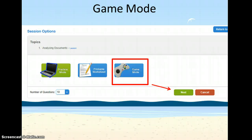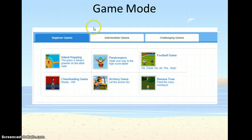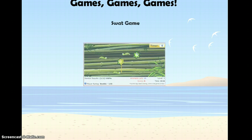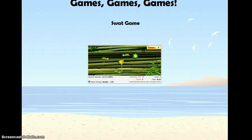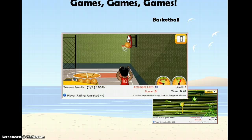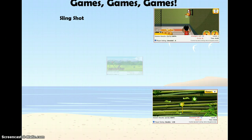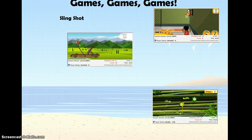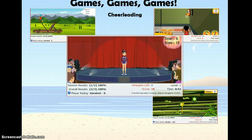You can also go to game mode. Again, you would just hit game mode and then next. And you will see that there are 3 different sections. You can actually choose beginner, intermediate, or challenging. Just under the beginner, there are 6 different options here. So there are lots of different games. Just to give you an idea of what they look like, this is the SWAT game, the basketball game, the slingshot game, and just one more example is the cheerleading game.